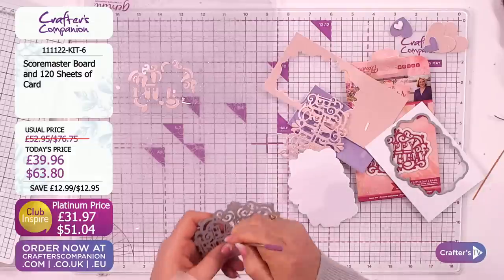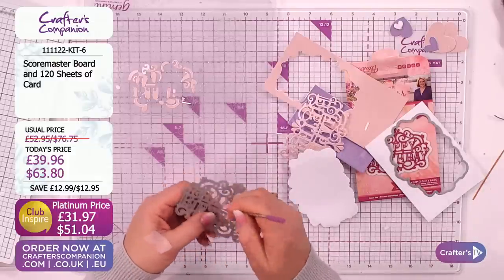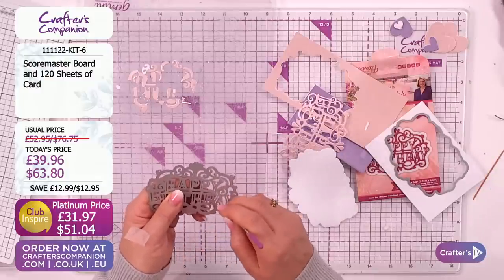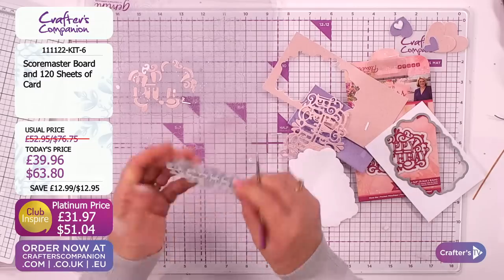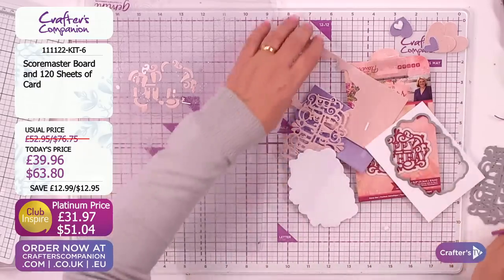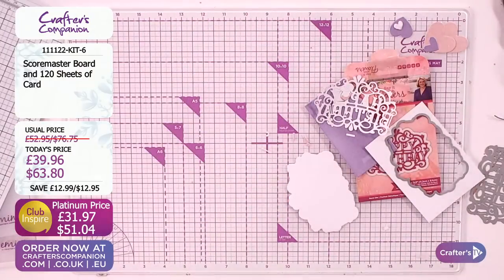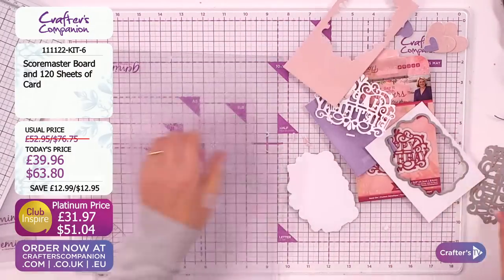There we go. Now, when people say to me, oh, my dies don't cut, I say it all the time, it's probably user error. One of the biggest user errors with dies is that we don't clean them before we try to go again. So if you've got a detailed die and you think it's not cutting, is it because it's not clean? Maybe.